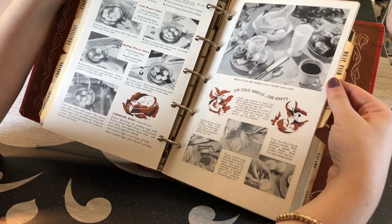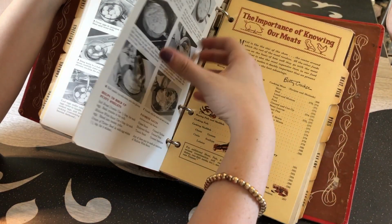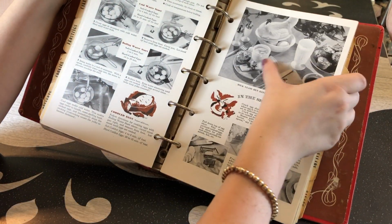Egg cup. Actually, it looks like a lot of milk glass there. You guys see the milk glass?